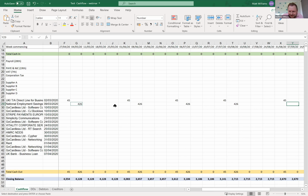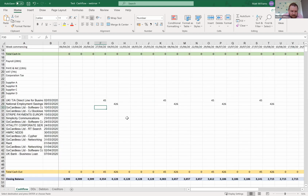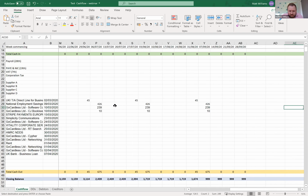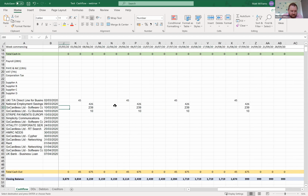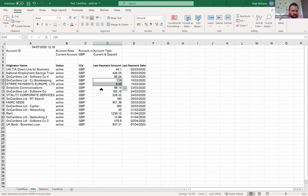Right, here we go. So can you see what we're doing? We're building up a picture of what direct debits we've got going out and when they're going out. So we've got 2 now on the 10th. Right. I may not put all of these in because, as riveting as this is, you are going to get bored. Let's just do a few more. So Stripe on the 15th.